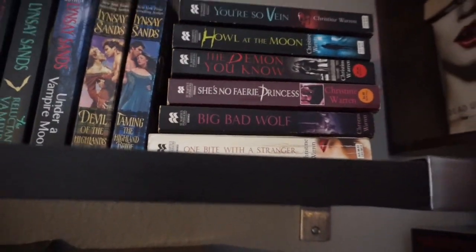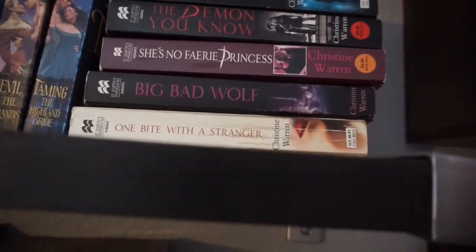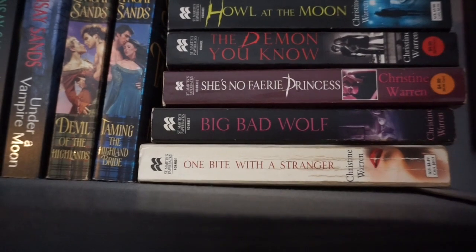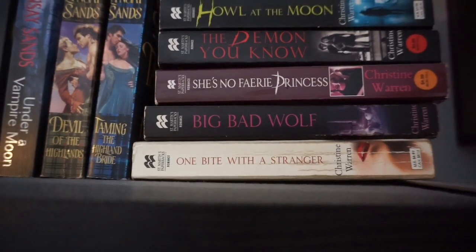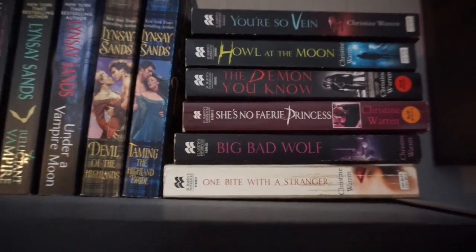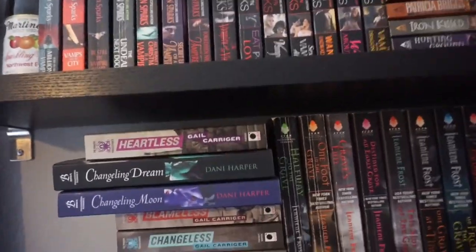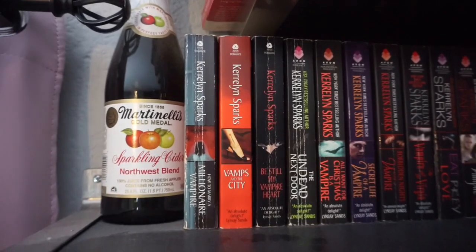Over here we have Christine Warren. So this is her series. It starts from the bottom, the one in the white. I can't really read it from here, and then it goes up. So her series has some vampires, some werewolves, some demons, and some other stuff.